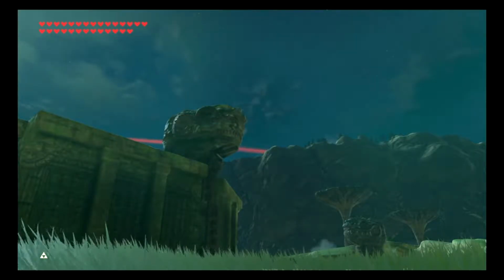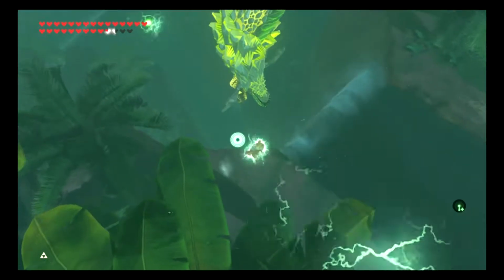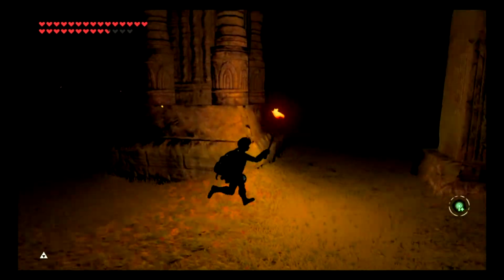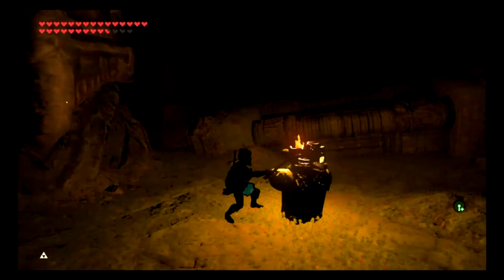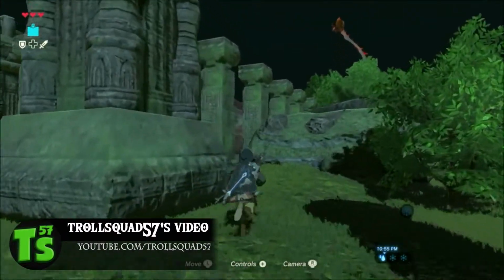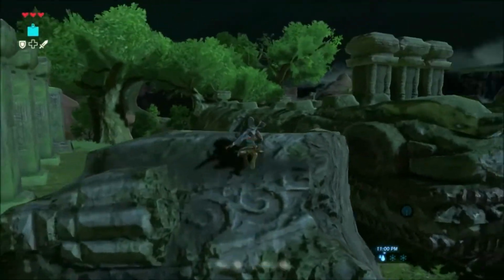Other Zonai ruins include the Thundra Plateau, connecting them to electricity and providing another link to the tribe's worship of Farosh. Another association seems to be darkness. The Typhlo ruins house the Kato Wawe's Blessing Shrine, where Link must navigate Zonai ruins shrouded in darkness. You can use a mod by Schools Out 1 to see the ruins, where the architecture becomes much easier to make out. Otherwise, it's always going to be pitch black, even after completing the shrine.